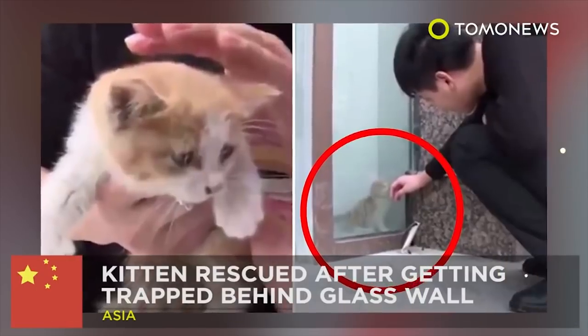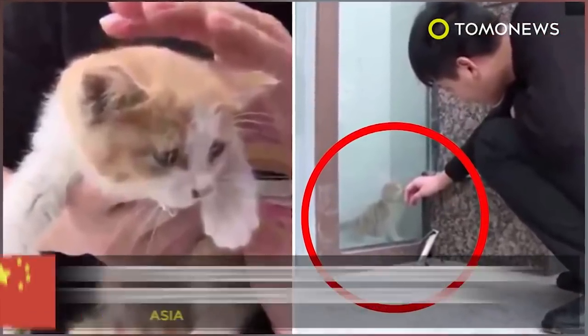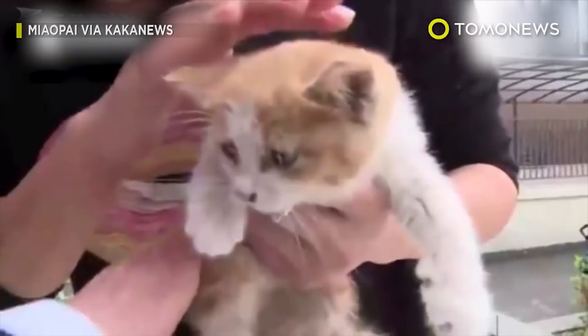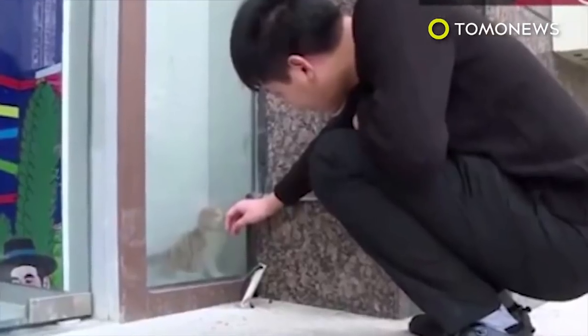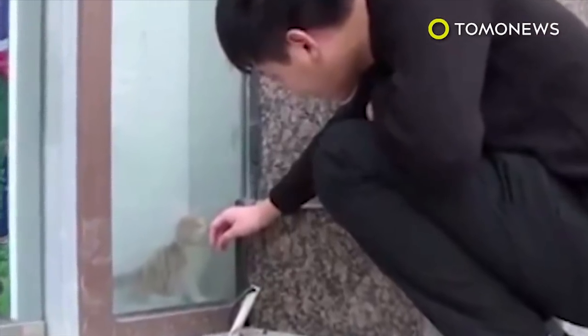Freeway is now recovering in a foster home thanks to Good Samaritan Richard Christensen. Faith in humanity restored. This poor kitten in China got trapped behind a glass wall without food and water and was slowly dying. But luckily, a good Samaritan came to the rescue.